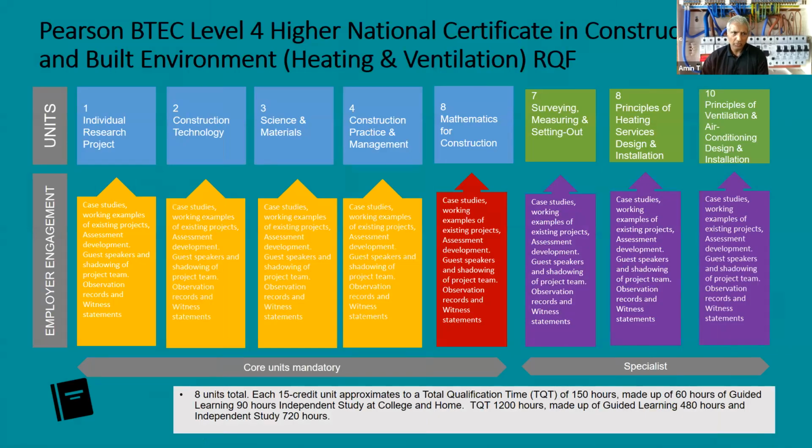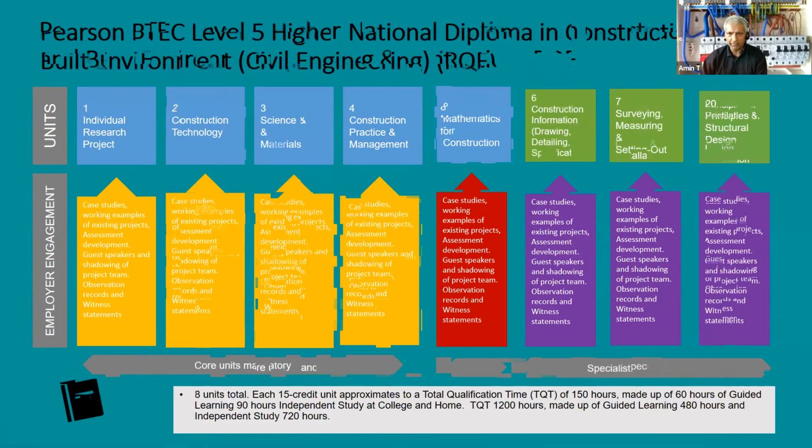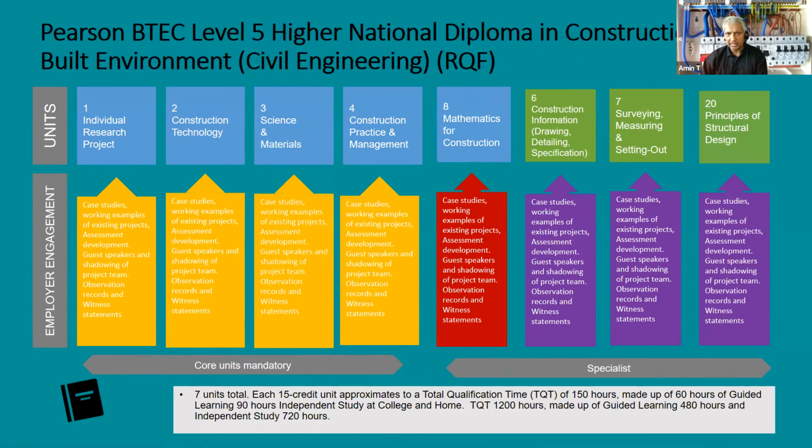And coming to, if you want to go into a BTEC course, level four higher education, this is some of the core units that will be covered in the BTEC Higher National Certificate in construction. For example, unit two, construction technology, unit eight, mathematics for construction. So these are more advanced learners if they want to progress to level four. And obviously the same again with level five. And you can also progress into level five from level four, obviously.